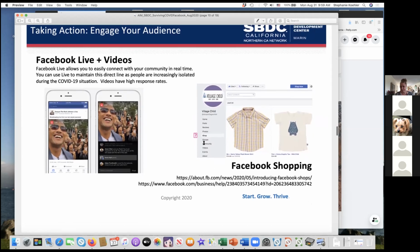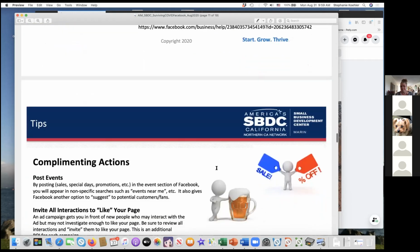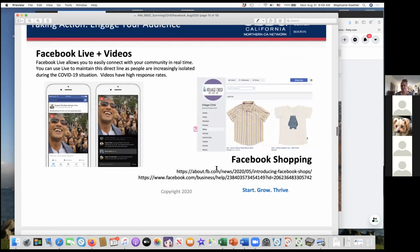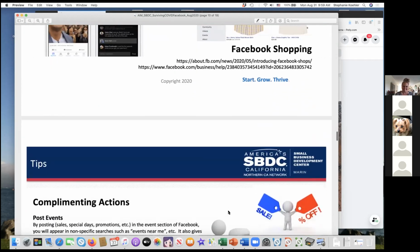So for instance, here, this is exactly what yours would look like: when you have an interface with this other company, there'll be a little thing over here where people will click, and that's where they'll be able to place their orders. So are there any questions about Facebook Live or Facebook videos? Okay. No, I'm fine. Good.